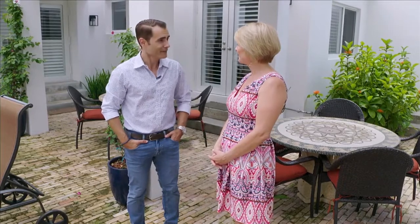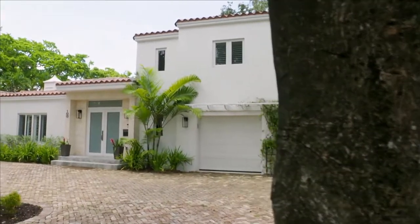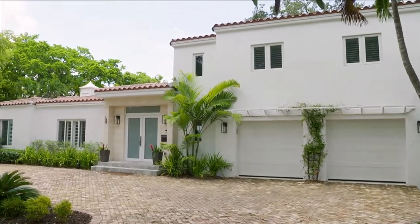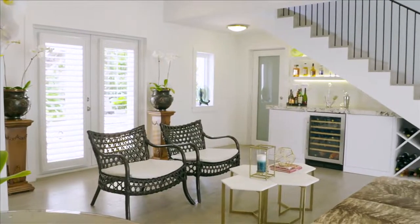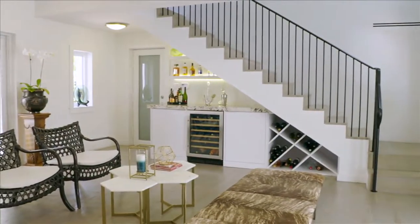Your clients must be very happy. As with any project that I tackle, it is a labor of love. I do love what I do, and I'm so excited when it comes to fruition and the client is happy and we have achieved what we set out to do. So definitely, I was very happy that this turned out the way that we envisioned it.